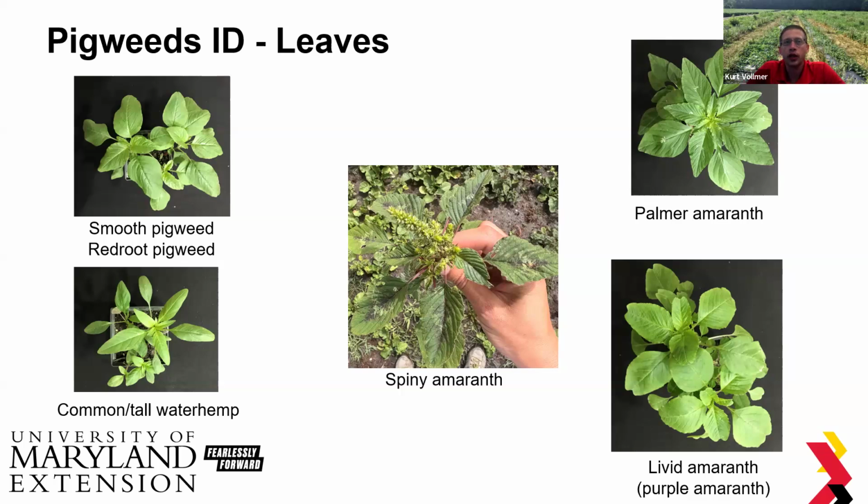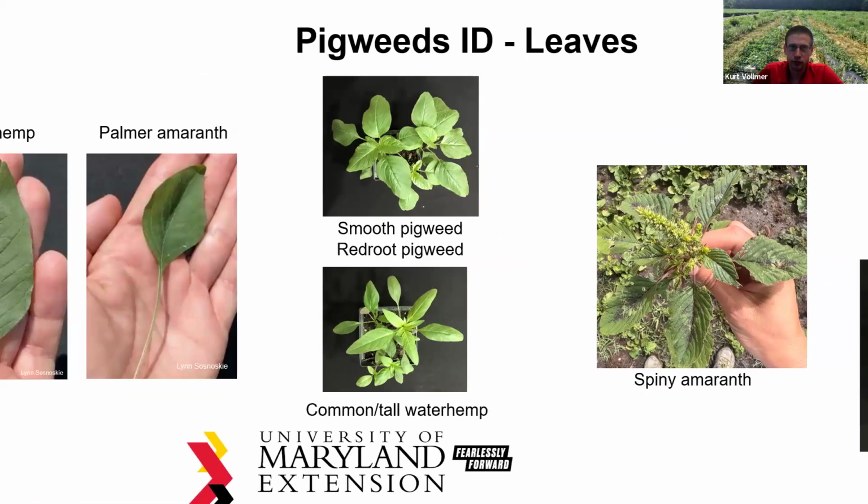Common waterhemp, the leaves of this plant usually have these very long lanceolate or lance-like leaves compared to all the other species. Redroot and smooth pigweed tend to have more oval-shaped leaves. They tend to have hairs on the undersides of the leaves or the underside of the leaf stem. And livid amaranth or purple amaranth, the leaves are very distinguishable because they tend to have that deep notch on the tip of the leaf that is not common in all of these other pigweed species.